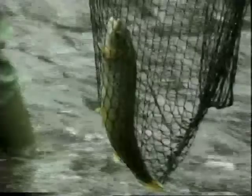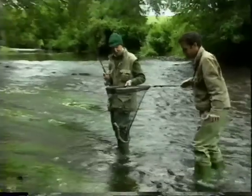Yes, it's a nice brown trout, about a pound. These are the ones we put back in. Yep. All right. Yes, he's a very nice fish indeed. Don't worry, fella, you'll be home soon.